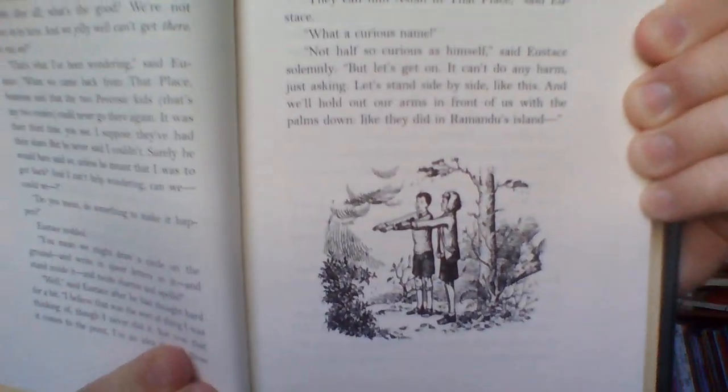"They call him Aslan in that place," said Eustace. "What a curious name." "Not so half so curious as himself," said Eustace. "But let's get on. It can't do any harm just asking. Let's stand side by side like this, and we'll hold our arms out in front of us with the palms down."